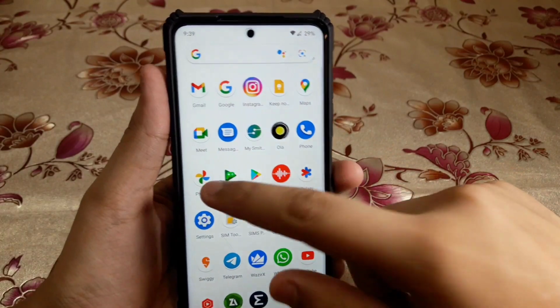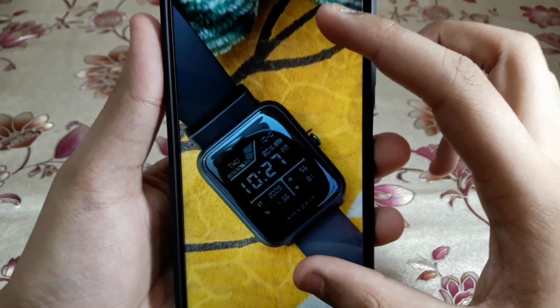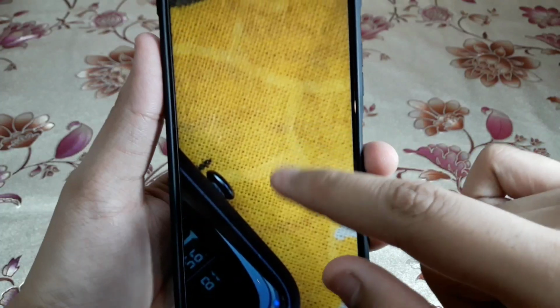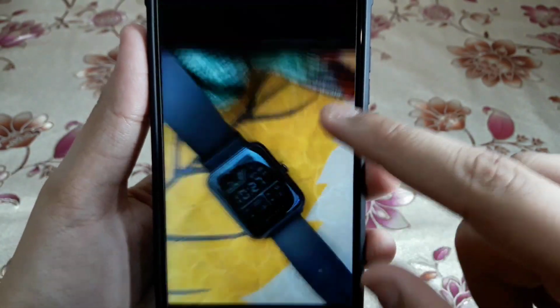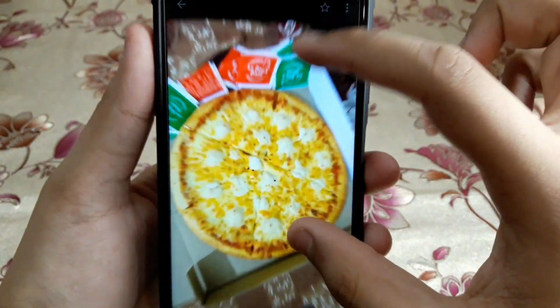I've taken a lot of photos with this Google camera. Look at this, this photo came out so good. This is just taken from a single snap. Look at the level of detail in this area. I have not focused on the watch, but still the watch is very clear. And the level of detail in this area, this is just a normal scenario. So that's one thing.